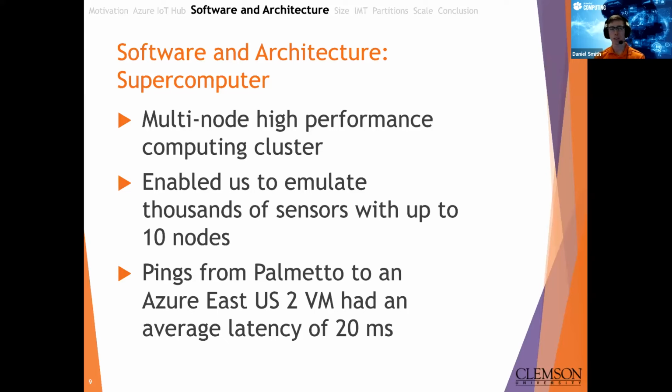And we wanted to test the network. So we sent pings from the Palmetto supercomputer to an Azure VM in the East US 2 region, which is also where we had all of our IoT hubs in our experiments. And we found that it had a consistent average latency of 20 milliseconds. Next slide.